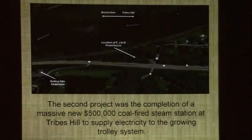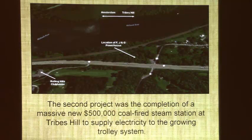The other big project the FJG took on in 1903 was a new powerhouse. They just built this double lane track all the way to Schenectady. They need electricity to run this thing. The system has become pretty large, and the original powerhouse on Walnut Street with its couple little generators just isn't cutting it anymore. So they're putting $500,000 into a brand new coal-fired steam station that's going to be one of the largest ones in New York State when it's done. Not just for trolleys, but one of the largest power stations in New York State.